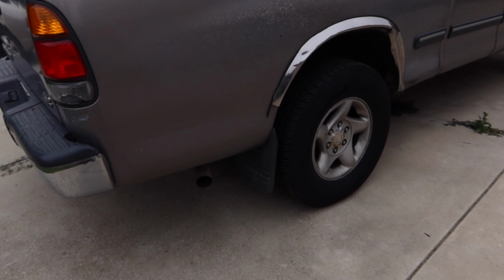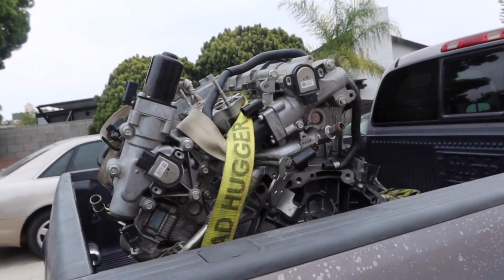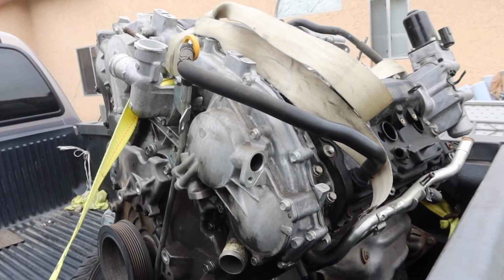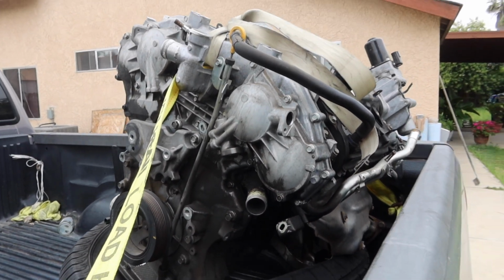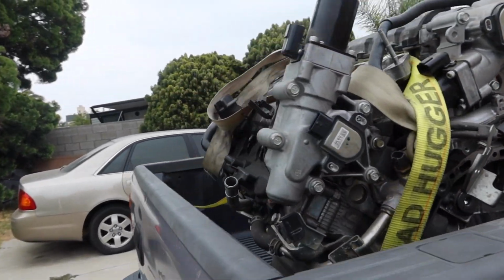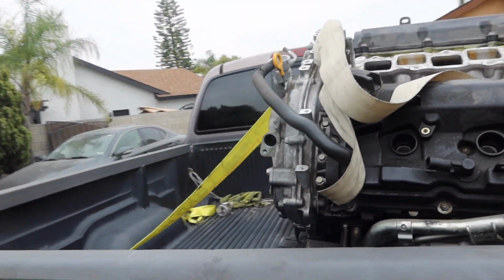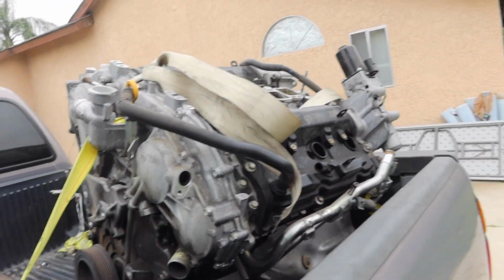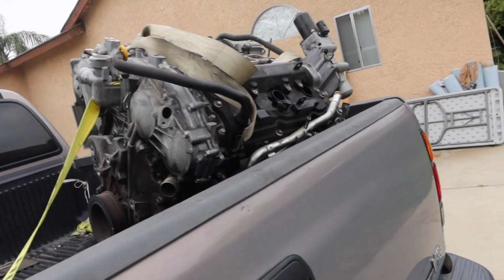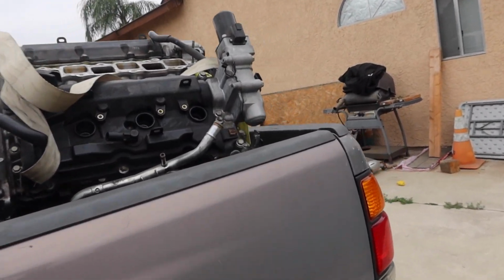Hopefully nothing bad. Anyways, so we got a new motor for the Z. I haven't really explained to you guys what it is exactly. A lot of you guys might look at it and be like, bro, what did you get? I actually wasn't looking for it, but I came up on this amazing deal on a VHR. So this is a VQ37 VHR. The motor's out of the 370Zs, G37s, the motor that's in my Q50, etc.